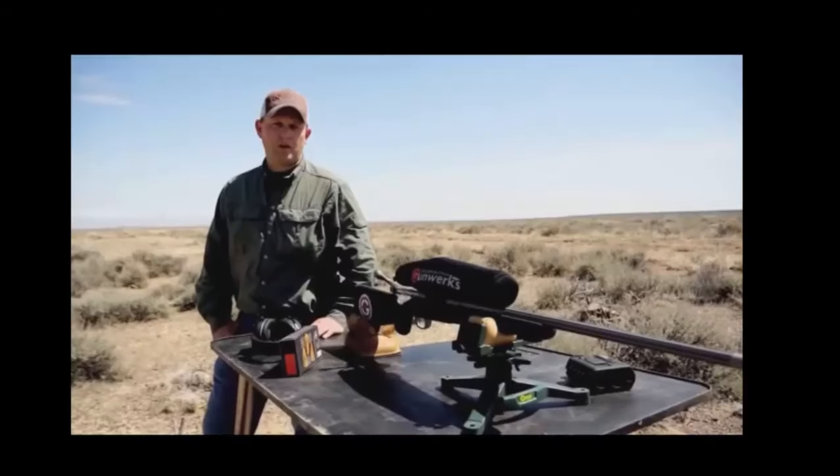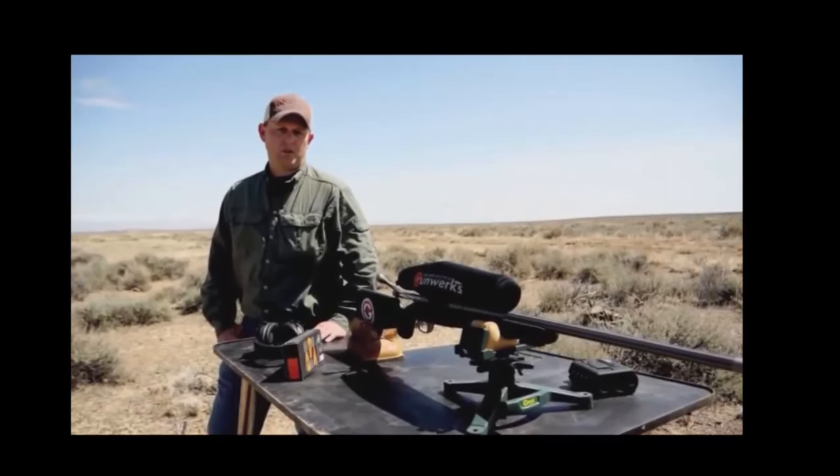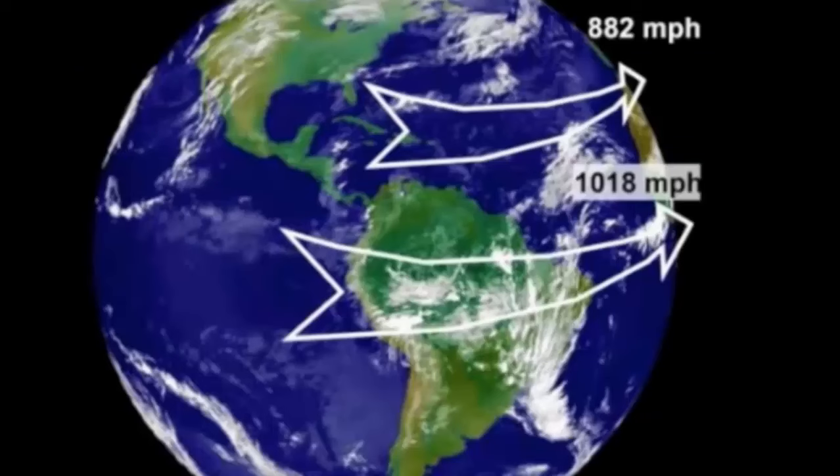Hundreds of calls a month where guys cannot re-verify their data. One of the common issues that we see is the Coriolis effect. As the bullet leaves the barrel of the gun, the Earth is still rotating, and the bullet is not rotating with the Earth. So it actually rotates from the west to the east.